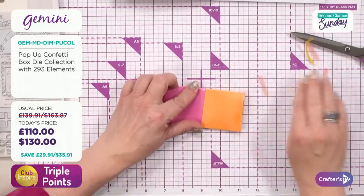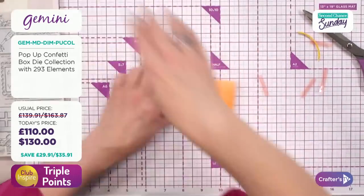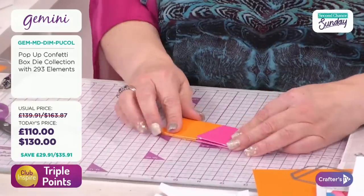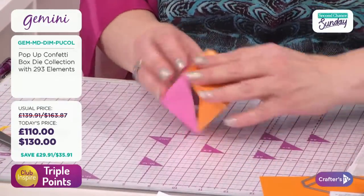But what you get now is, I wonder if we can just show you this from this angle, Charlotte. Can we do it from the front? Let's go to the front so you can see it. So when you pop it up, woohoo! Yay! So there you go.